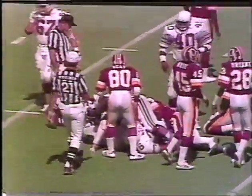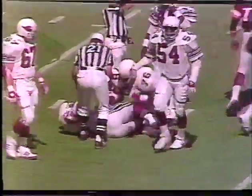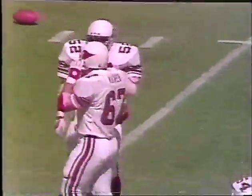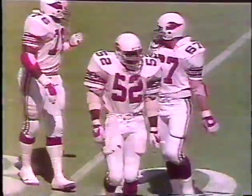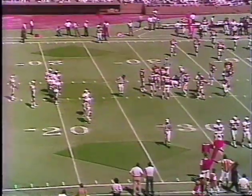Took a Cardinal bounce there. That could have been a setback. Get the momentum going for the Redskins in good field position, but fortunately it was fallen on, if you're a Cardinal fan, by a linebacker, Charlie Baker. Baker coming up with a big play, and the Cardinals retain possession.